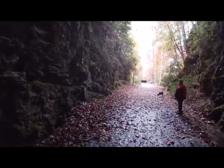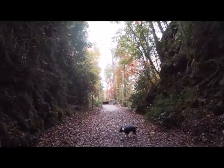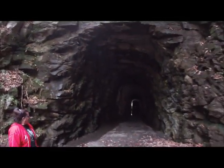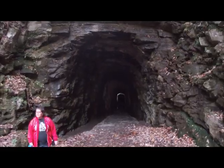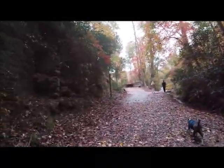Okay, so we're exiting the tunnel. That was definitely interesting, but let's take a look back at the entrance again. Look at that. 1800s. Amazing.